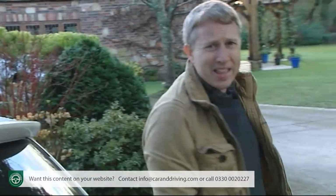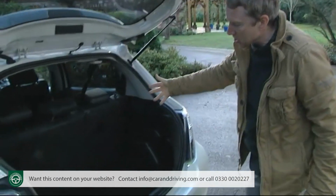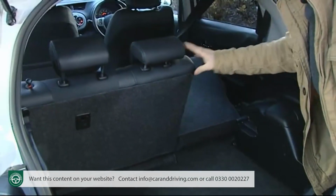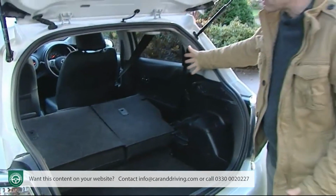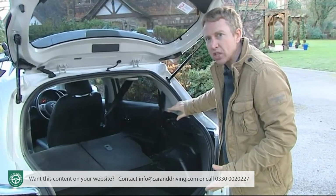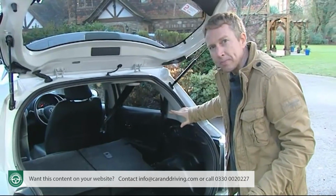Luggage-wise, there's 286 litres of baggage space with all the seats in place. If you need more, then push forward the 60/40 split folding easy flat seats, and you've got one of the larger luggage areas of any modern Super Mini, 696 litres. Overall, a masterpiece of packaging.